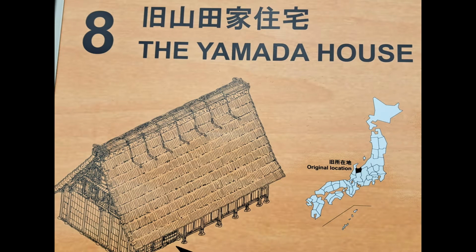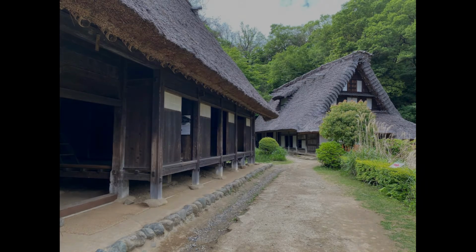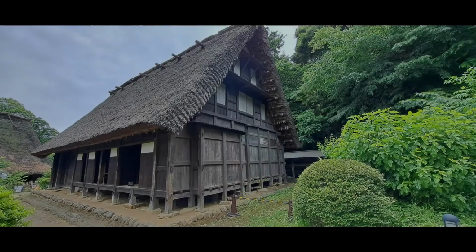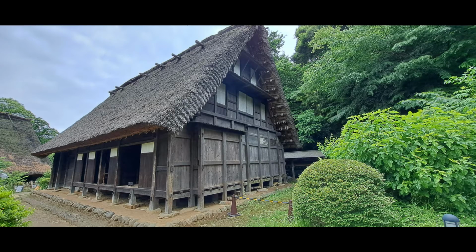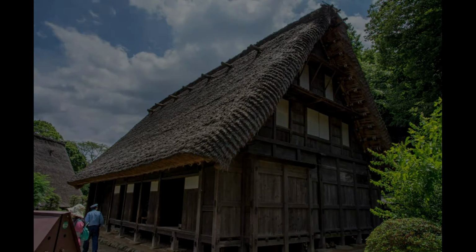There were 2 groups of houses facing each other across the Sokai River in the very back of the Gokuyama area. This river is the border of 2 prefectures. The Gifu side is called Kazura, and the Toyama side is called Kotsura. Kotsura was submerged due to the construction of a dam, but the Yamada house was one of the 5 houses in the village and was saved and moved to this park.